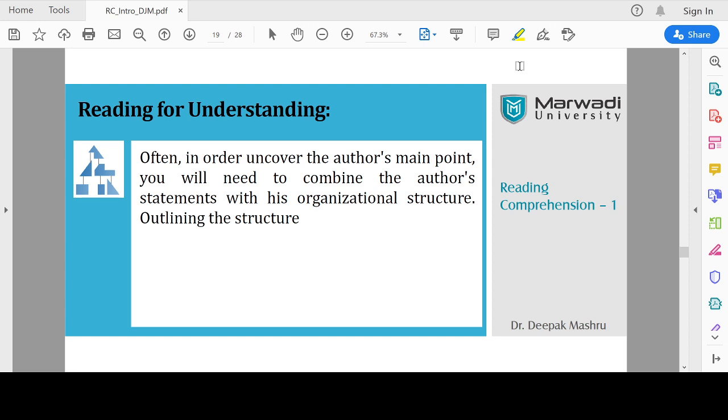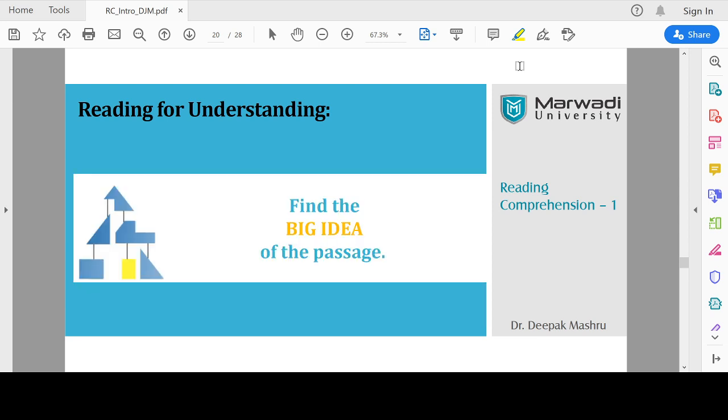So this is the reverse engineering that we did with paragraph writing and essay writing. It will be easy if you have more practice in paragraph writing, then you can definitely decode things easily for reading comprehension. Okay, now look at it. Next one: reading for understanding.